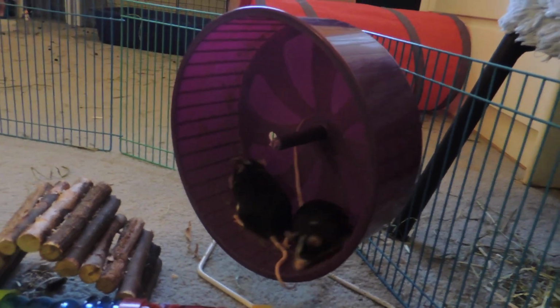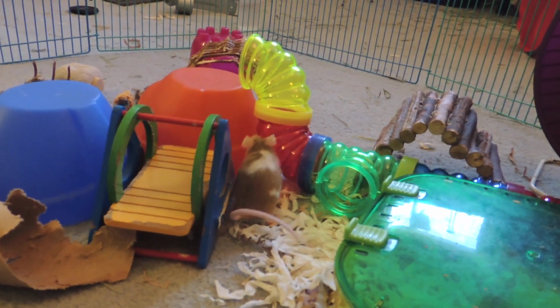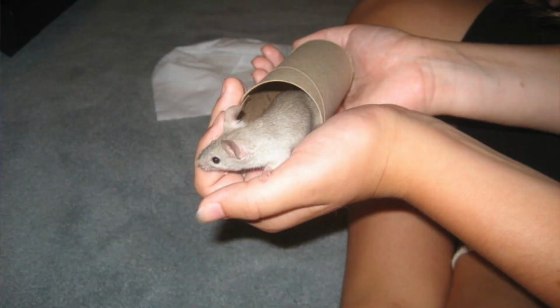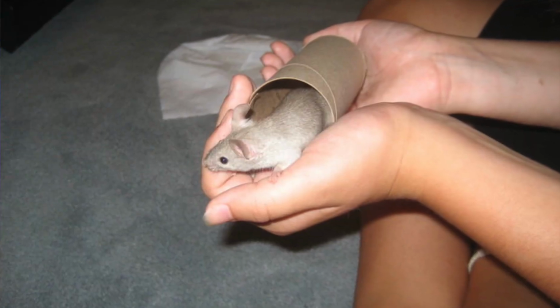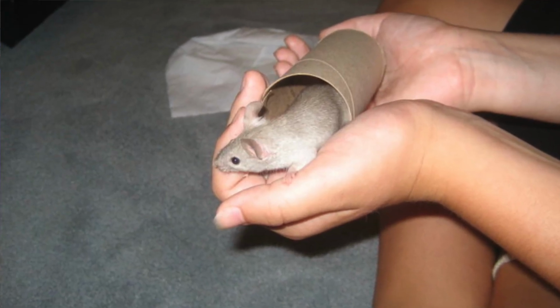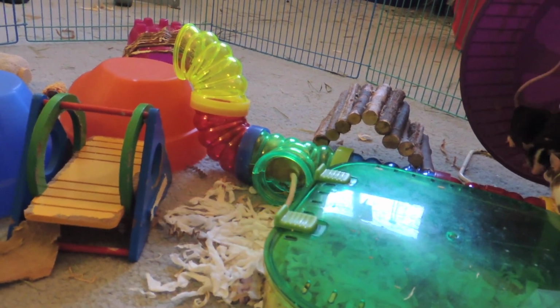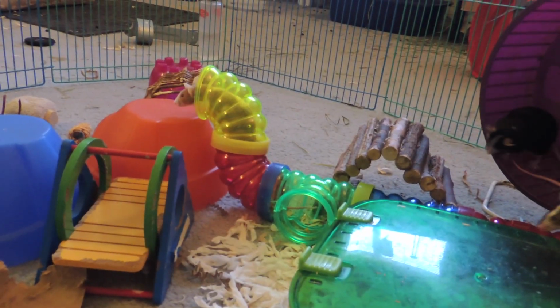The final mouse that I have to show you is Havarti, and she is probably my favorite mouse right now because she is so sweet. She reminds me of Gadget, my previous mouse, because she's just such a calm, sweet girl. Oh, so cute. She is actually the mouse that I'm the farthest with bonding because she's quite friendly.